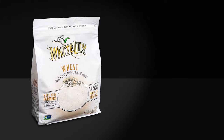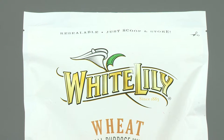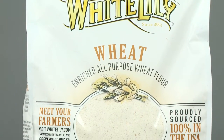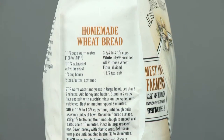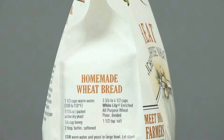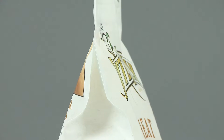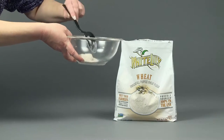Ampac, a division of ProAmpac's second silver award in packaging excellence, is for the White Lily Flower Box Pouch with Quick Zip. The White Lily reclosable box pouch for specialty flower is a first in its category. Flower is traditionally packaged in paper-walled bags that are not reclosable. White Lily highlights its premium product in a package designed for shelf impact and functionality.